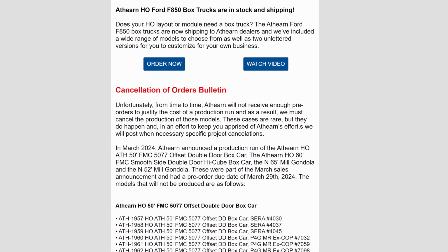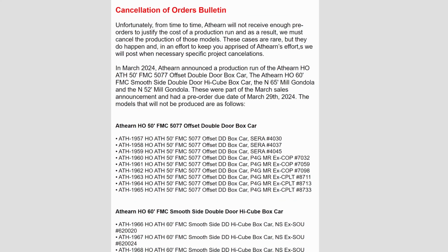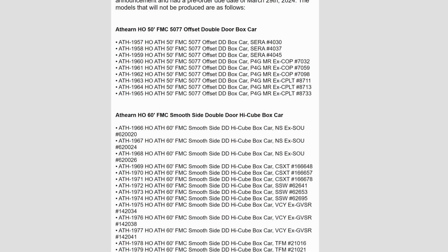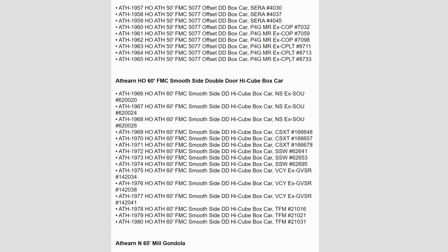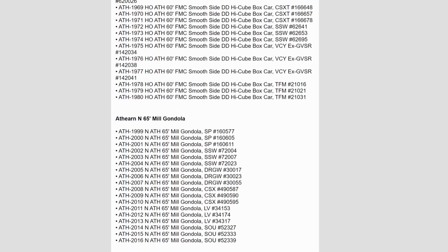And something that we talked about last week, a bunch of canceled orders. So I'll just move through a little bit and not spend too much time since we already talked about it. These were announced in March. They've got 2 Athearn HO releases and 2 N-scale releases, not Genesis line, just the old ready to roll. They got a 50-foot double door boxcar and 60-foot smooth side high cube, and then 2 gondolas, a 65-footer and 52-footer in N-scale that were canceled. Here's a list of all of those product SKUs in case you had picked up one of these or had pre-ordered one. Just a heads up that this run has been canceled.